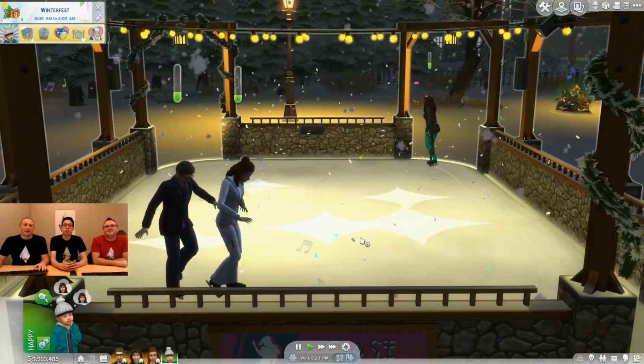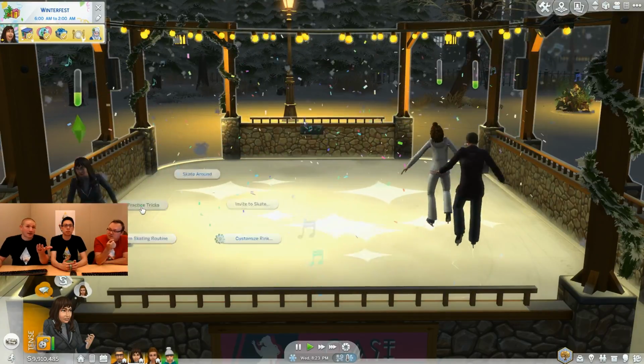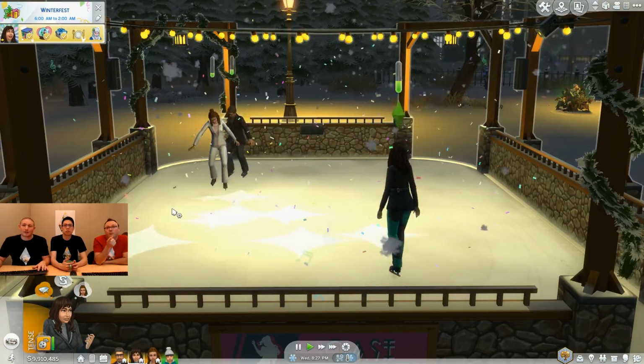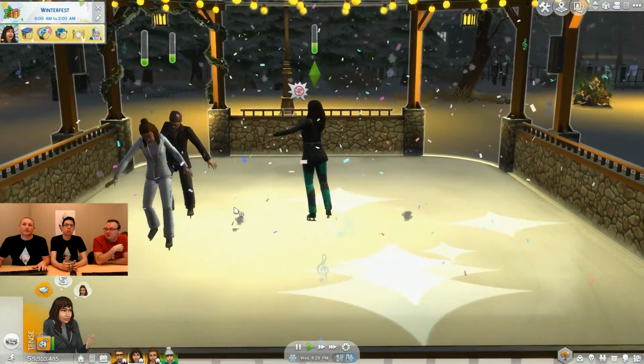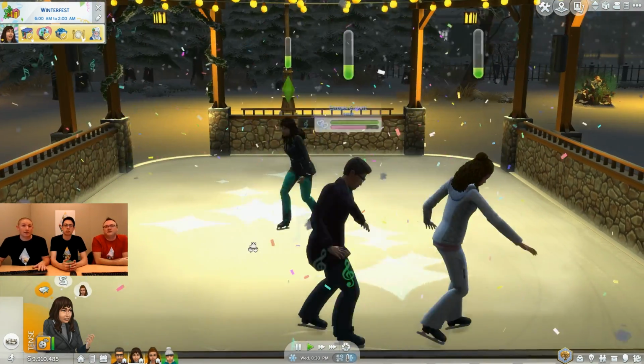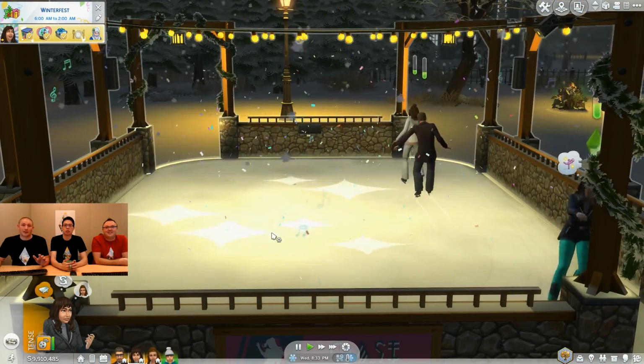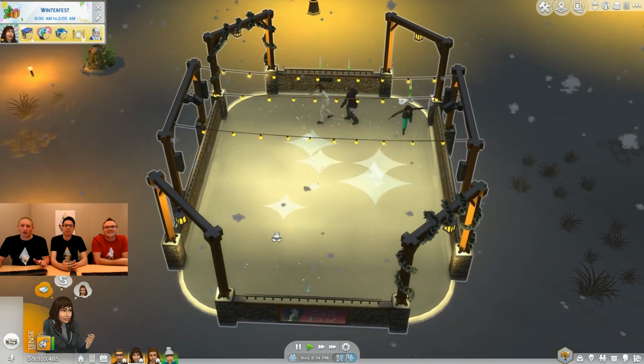So I'm super excited about this. This is one of my favorite objects for the pack. Here, let's actually practice some tricks too. We saw this one spawn next door to your house, but can I put it on my lot? Yeah, we have two sizes of skating rinks. We have a small and a large. And the small one is still pretty big. I think this is the small one.